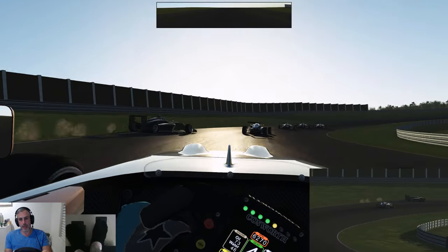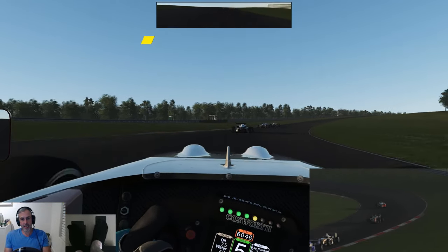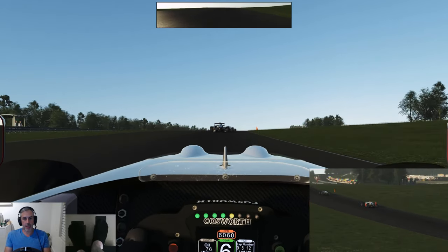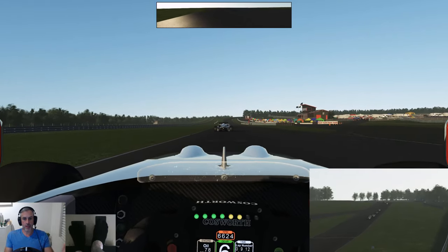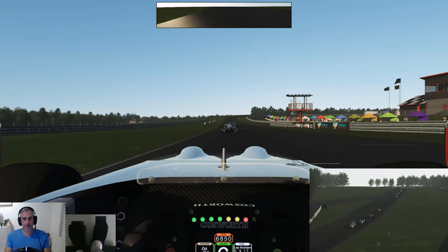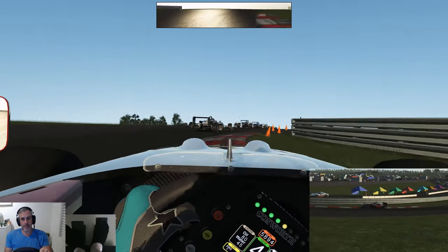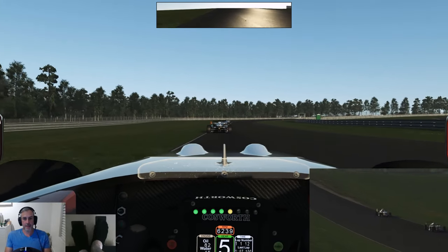This sweeping right-hander might seem simple, but you've got to attack it wide at the start, drop it down a gear to make the nose turn in, clip that late apex, and then follow on sweeping out to the left. Okay, so we're up to fifth. Already had an accident. Smash that apex there.